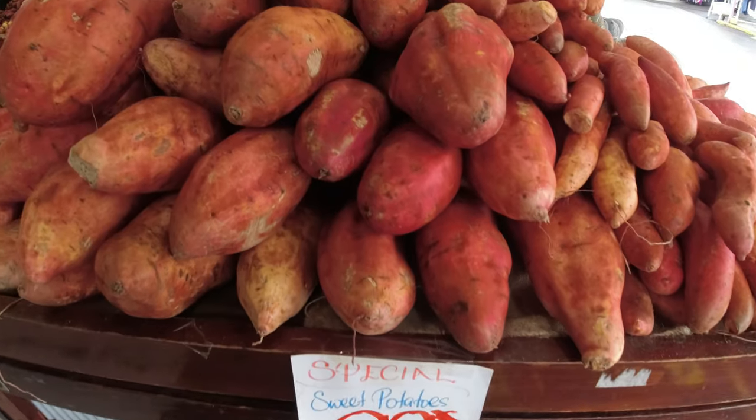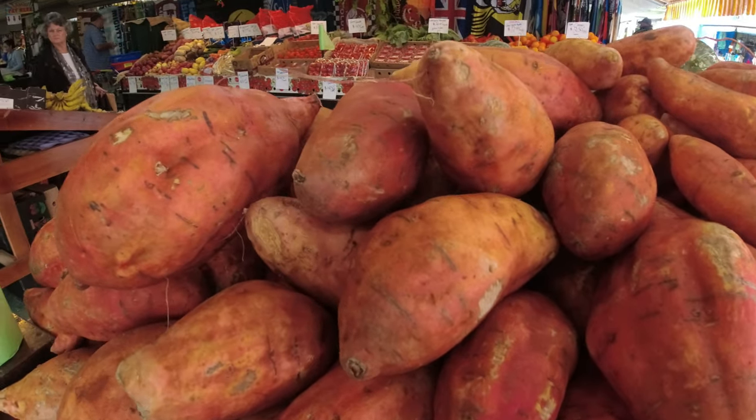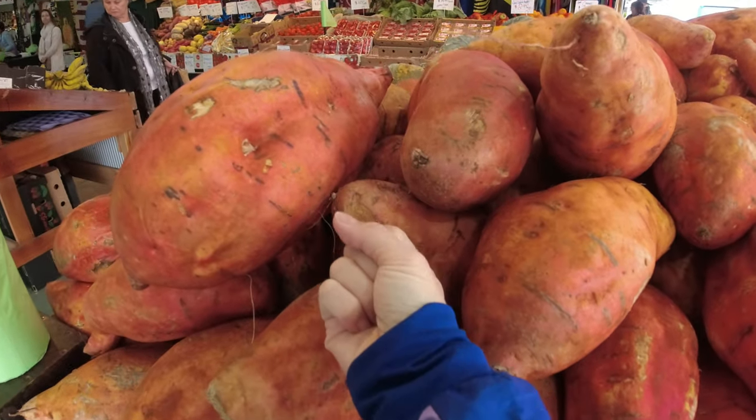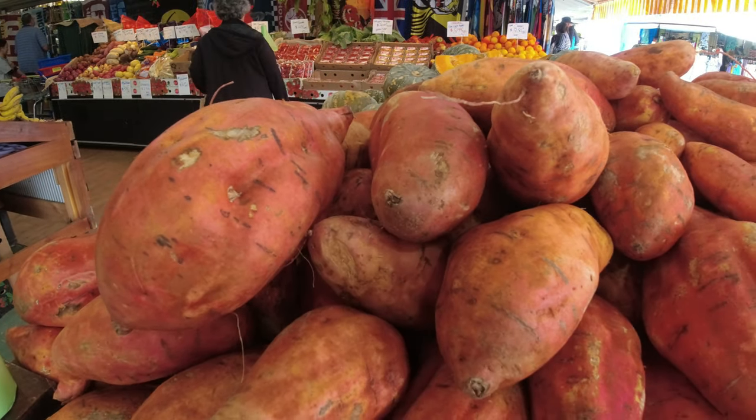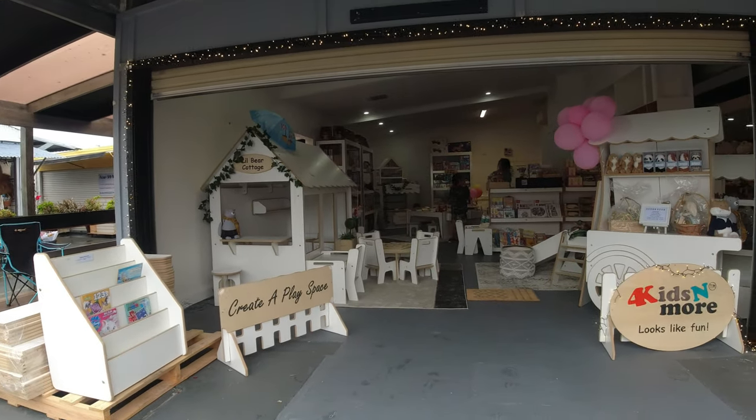Would you just check out the size of these sweet potatoes? This is my hand, and that's the size. It's a monster sweet potato, yeah?